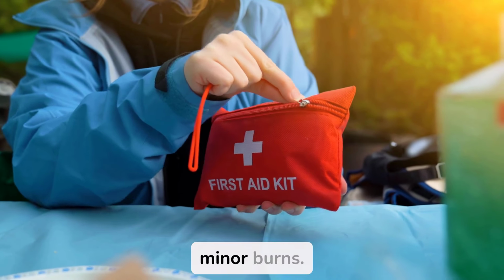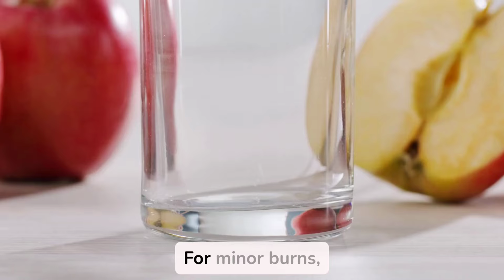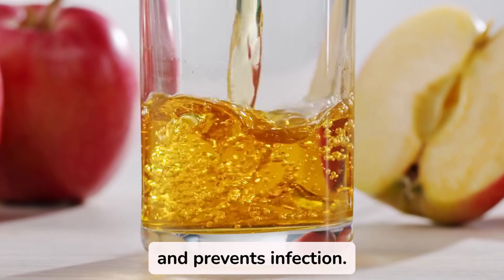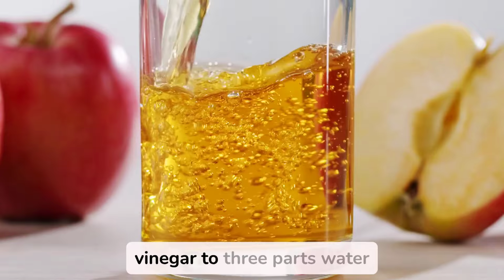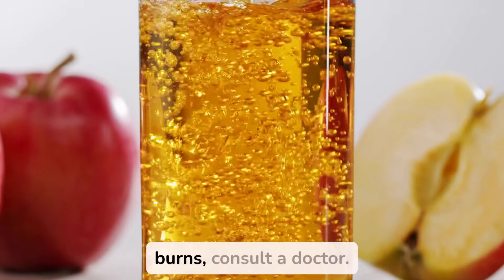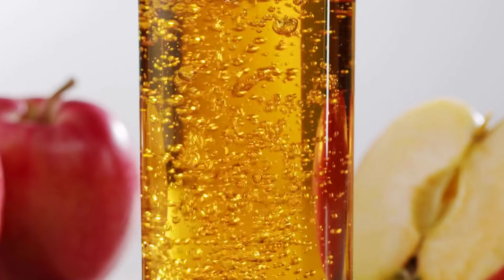28. Relief of minor burns. For minor burns, apple cider vinegar soothes pain and prevents infection. Dilute 1 part vinegar to 3 parts water and apply with a clean cloth. For severe burns, consult a doctor.